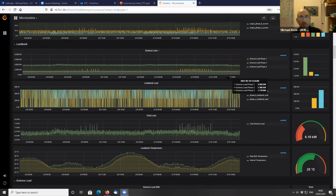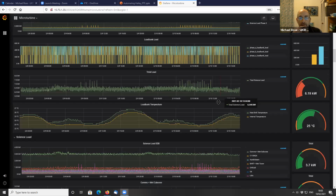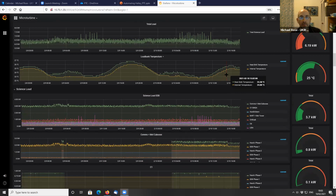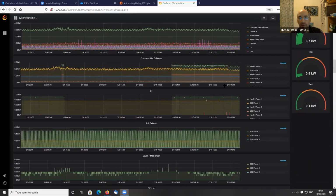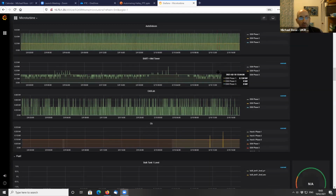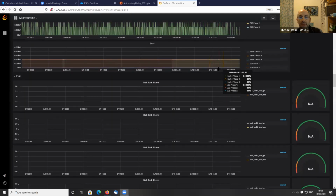Again, some current measurements of where it goes. And this is our load bank, which is operating at the moment. It shows it switching in and out, and it's switching power in at the moment on phase A and phase B, up to about 500 watts on each of those 2 phases. So this shows our total load that we're using, the temperature in the system, more stuff about load, more stuff about where the power's going.